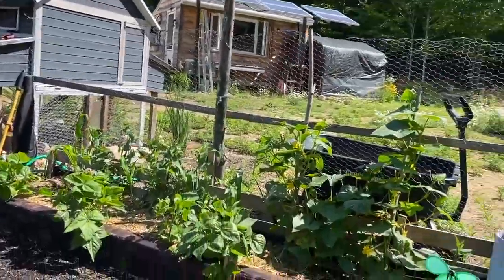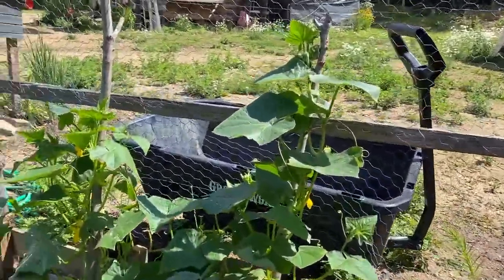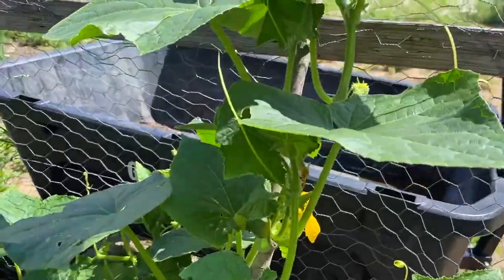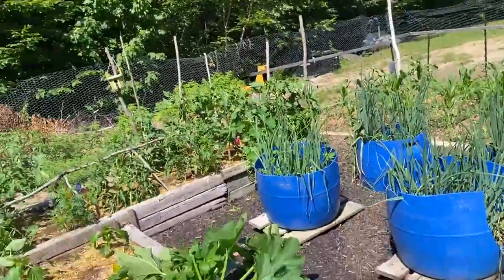Thanks for joining me in my garden. I just love it when it's green. Green and flowering, and you can see the fruits of your labor.